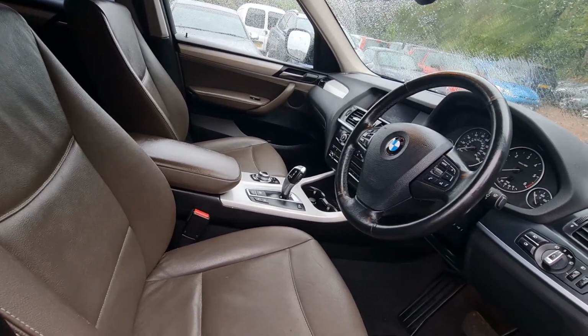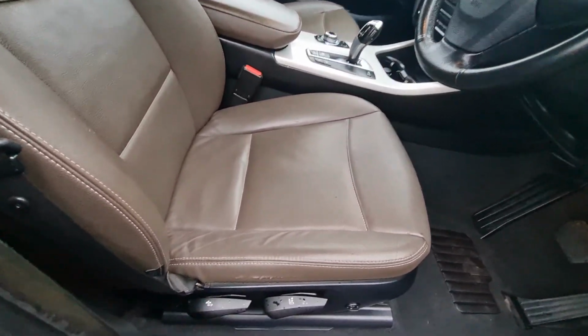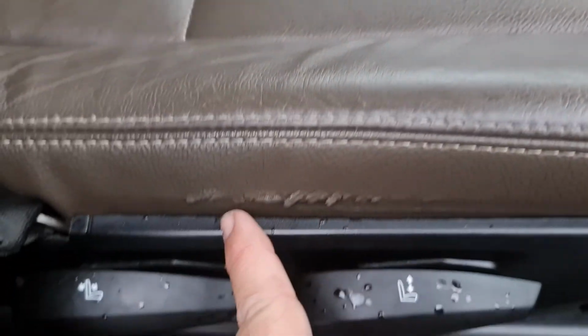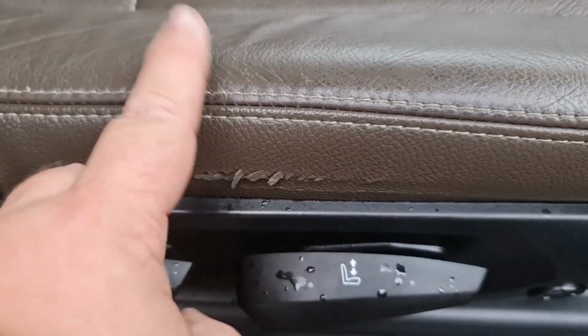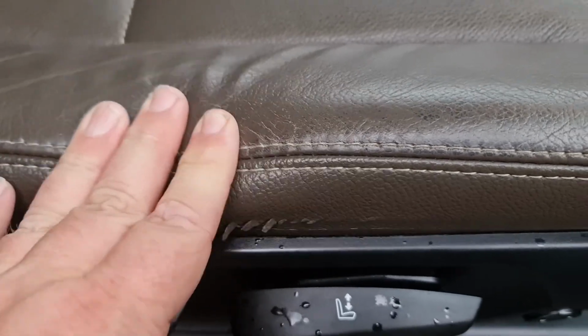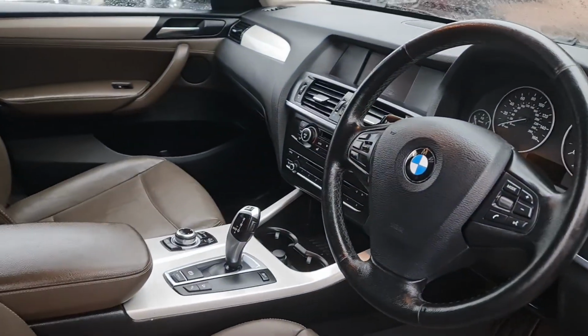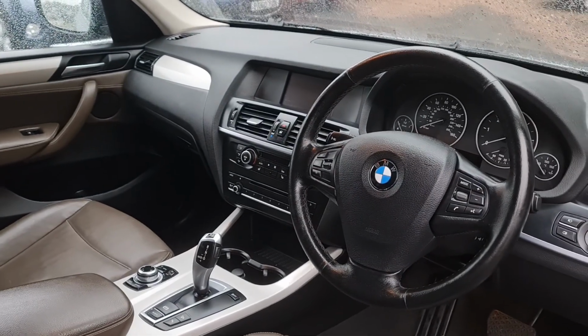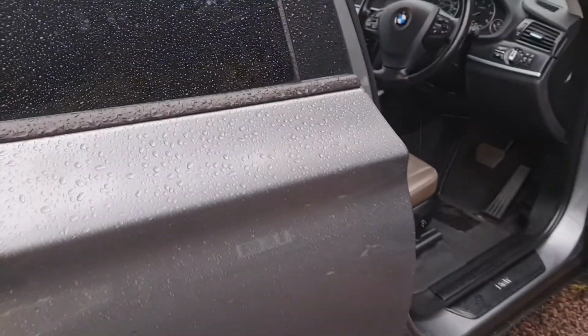So no, this one's in very good condition inside as well as out. Very, very small split by here on the leather. That's actually not on the actual bit you sit on, it's just where it's been compressed down from people getting in and out of it. And this shouldn't really cause you any problems, but just something that I wanted to point out to any potential buyer. Have a quick look in the back as well for you.